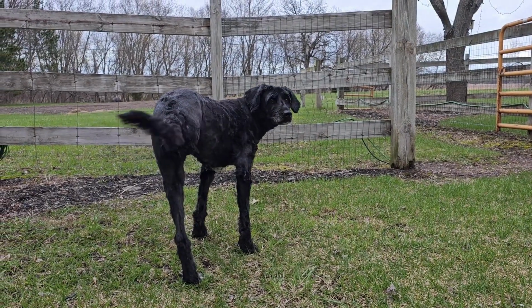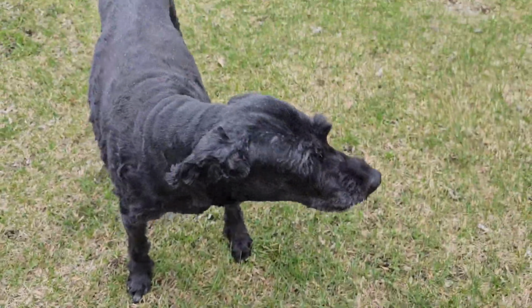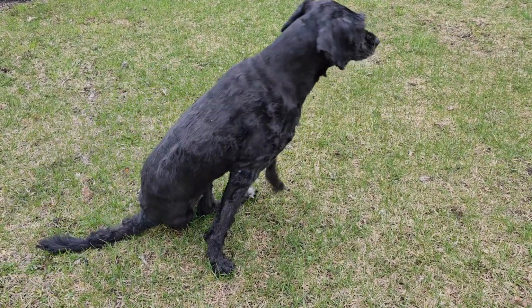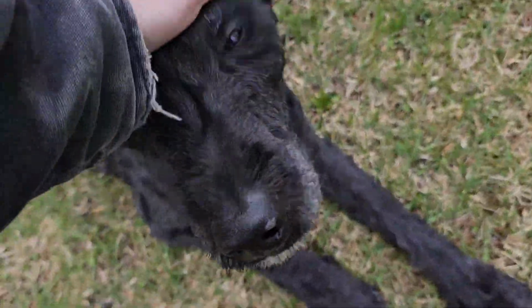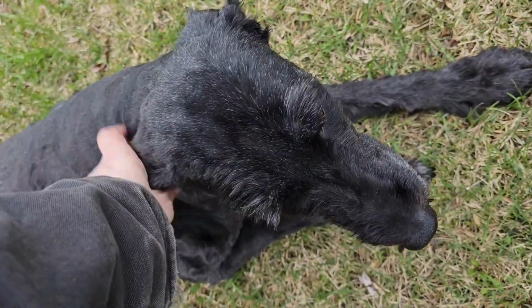Look at these buds. Allie Doodle, did you get a haircut? Come here, girl. Hi. We groom her up ourselves, and I love how cute she looks when she's all groomed up. Yeah. Go see that pretty face. Now she's all ready for tick season.